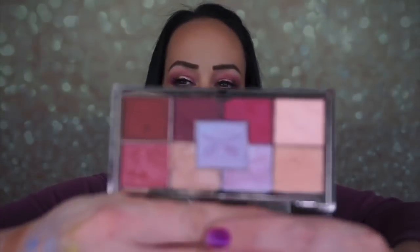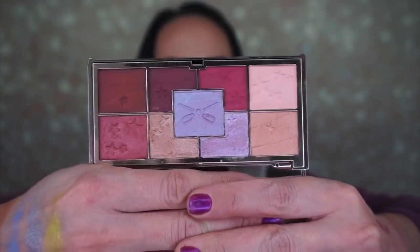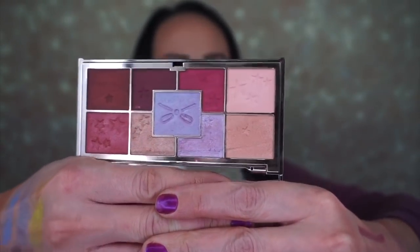I have the Ciate London Astrolites Jeweled palette. This is from my friend Debbie. And I used this a few times. It definitely had some blending issues, and the colors didn't stay very long on your lids, but it is a really pretty palette, so I was happy to have it.